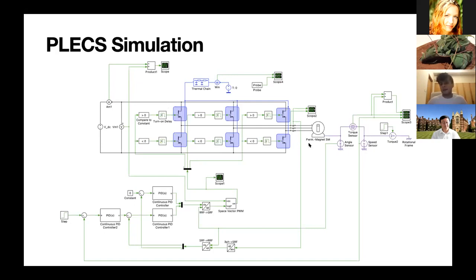The first one is the electrical simulation, which is the field-oriented control over here, and then the power stage. There is also a mechanical simulation to look at the output torque and speed characteristics, as well as a thermal model to look at the heat dissipation.